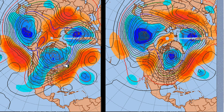So the jet stream is still coming out across the Atlantic, across the southwest of the UK, down through Europe, with this deep trough developing over Europe.